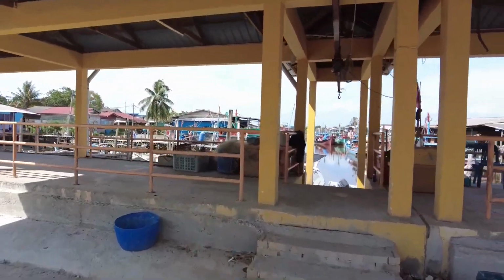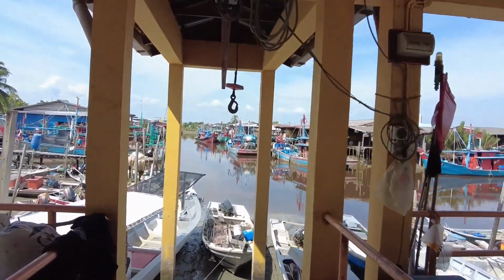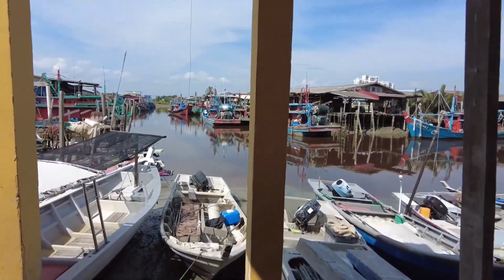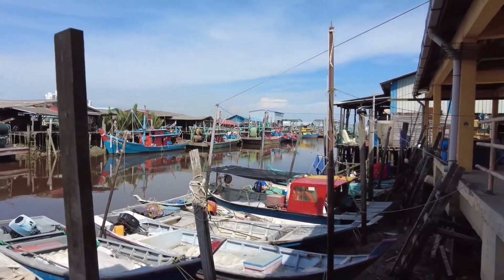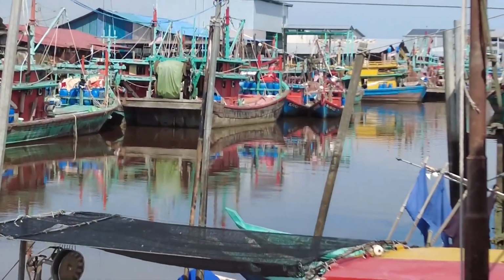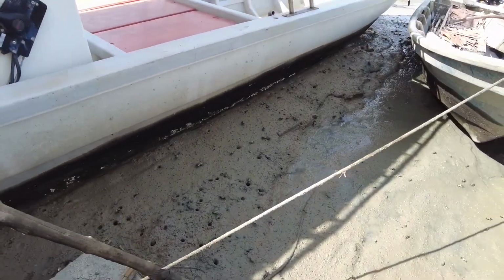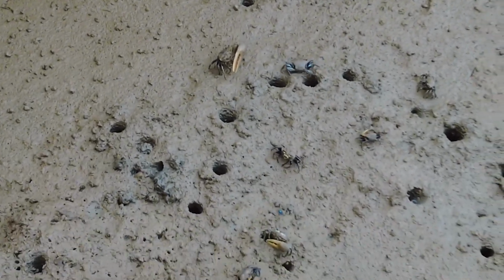Time to head to the seaside. We stop by the Sekinchan Jetty and see the many fishing boats that are parked here. They usually go out early in the morning for a catch, and towards the afternoon when the heat is high, most of the boats may be back docked at the jetty. Here we can also see many of the small wildlife like fiddler crabs and mudskippers. And just be careful not to step into the mud, because in some places the mud can get quite deep.